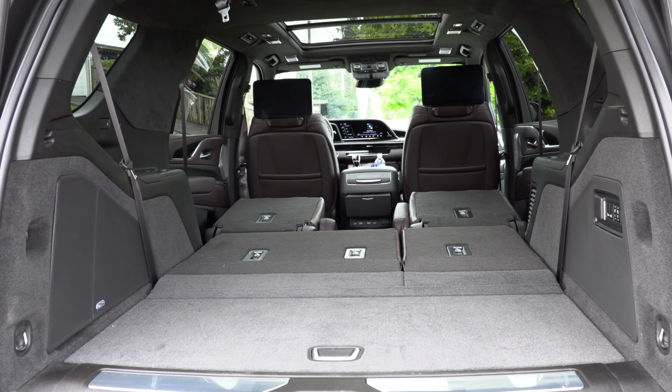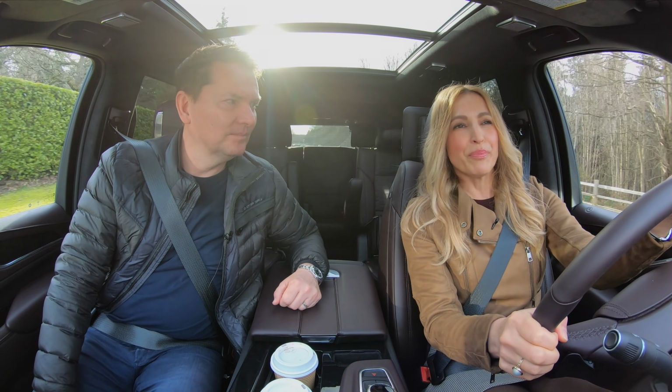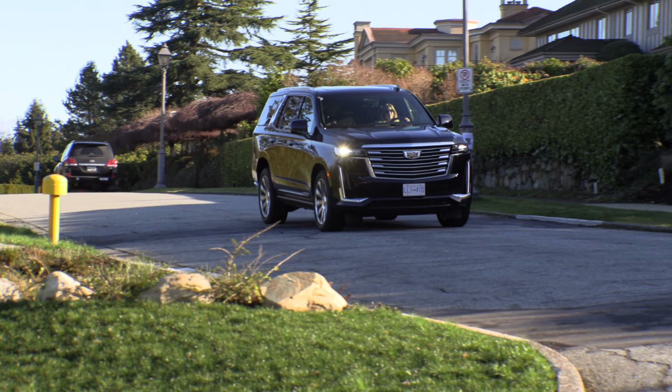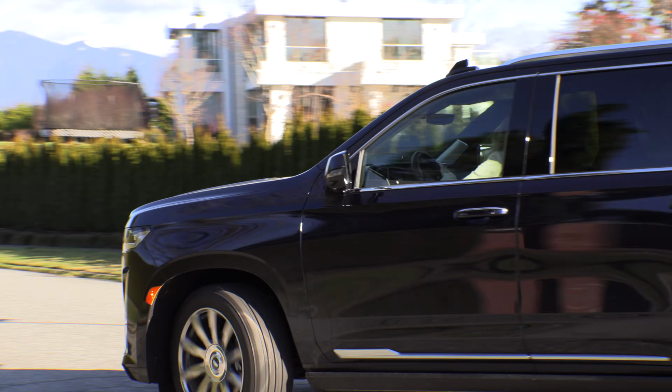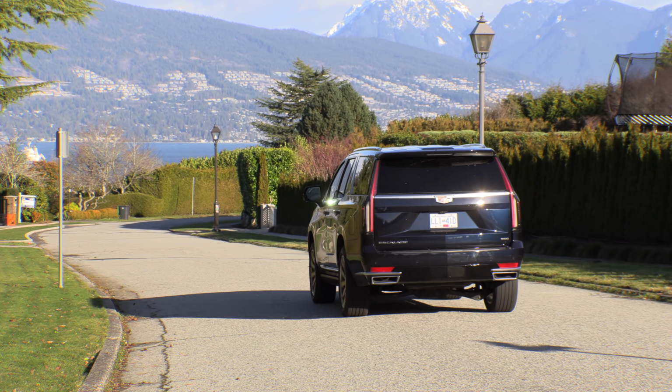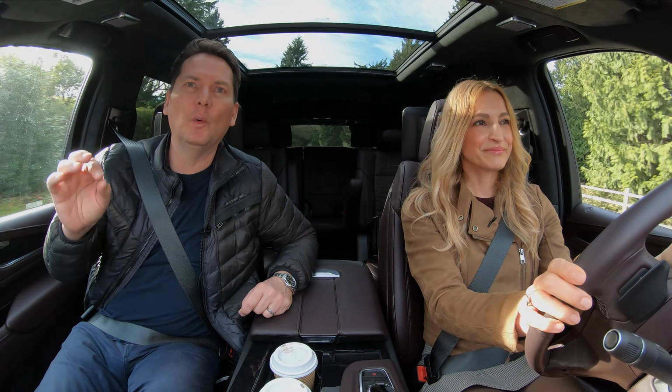Okay, now, what about the outside of this thing? It's chunky, it's boxy, it looks like a beast, don't you think? I like the look of it. I like the crisp lines. I kind of like the look of the old one better. I like the sharp line down the side of the old one. Do you know what I really miss?